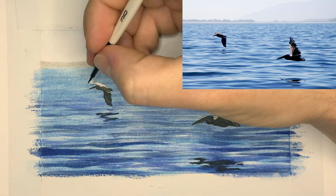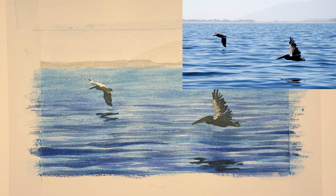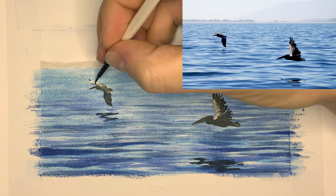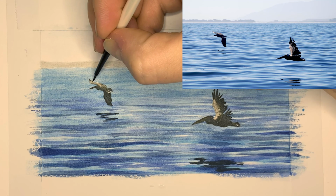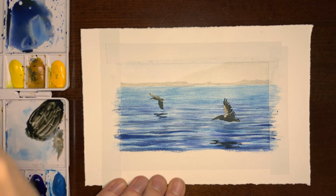And then for this top wing, pretty light actually, so I'll add the dark areas where I see them, a bit of the front of the wing here, and then add some water to my brush and do the rest with a more diluted color. Like that. And that color is actually pretty close to what I want it to be ultimately.